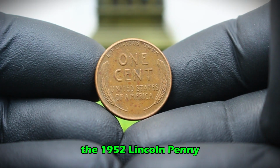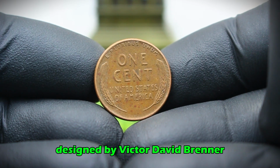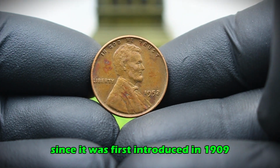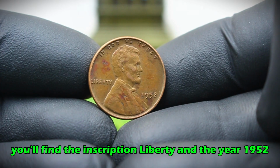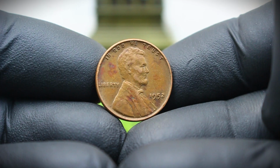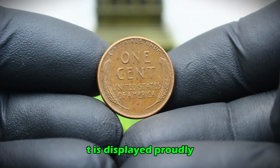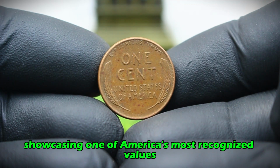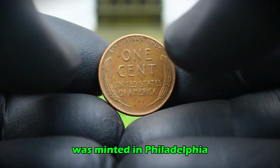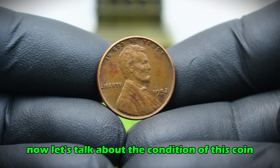The 1952 Lincoln penny features the iconic portrait of Abraham Lincoln, designed by Victor David Brenner. This has been the hallmark design of the Lincoln penny since it was first introduced in 1909. At the top of the coin, you'll find the inscription Liberty and the year 1952 directly beneath Lincoln's profile. On the left side, the motto IN GOD WE TRUST is displayed, proudly showcasing one of America's most recognized values. This coin, like other pennies from this period, was minted in Philadelphia, as evidenced by the absence of any mint mark. Now, let's talk about the condition of this coin.